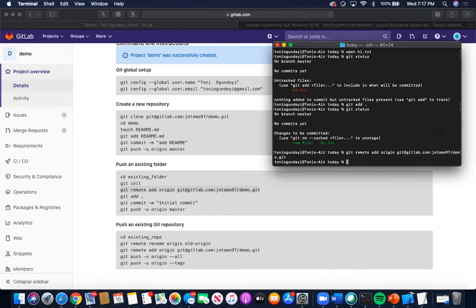And now I'm going to commit the file. So what I did with git add is I made the file ready to be committed. And so now I'm going to actually commit it. So I'm going to run git commit -m, and then you always want to add a message when you're committing something. So for this one, I'm just going to call it first commit.